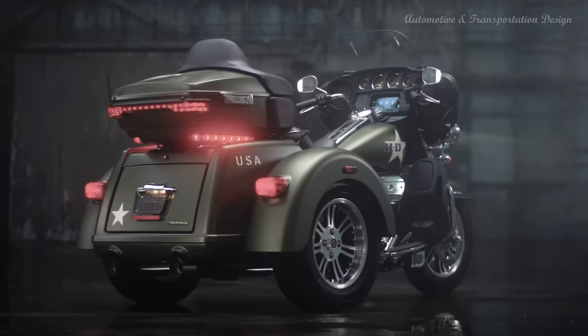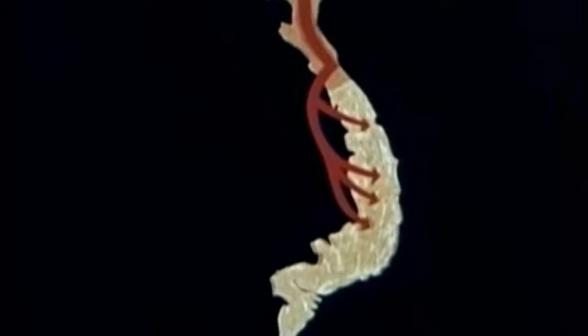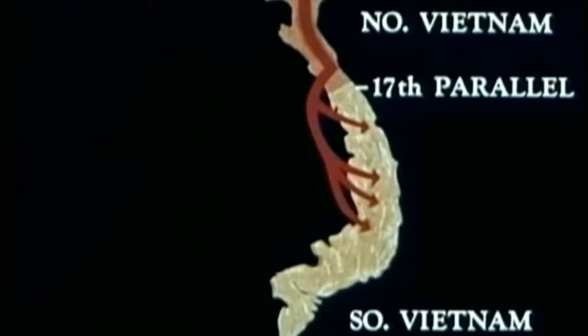GI Tri Glide Ultra, pack your gear, soldier. We're going on a mission, vacation. This Tri Glide Ultra GI Enthusiast Collection isn't just a motorcycle, it's a mobile command center. Twin-cooled Milwaukee-Eight 114 engine, this bad boy packs enough punch to get you and your whole squad, and their gear, anywhere you need to go.